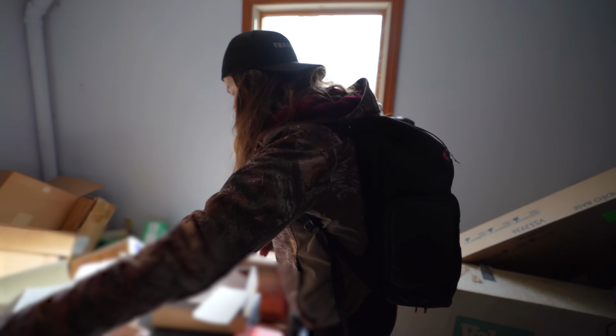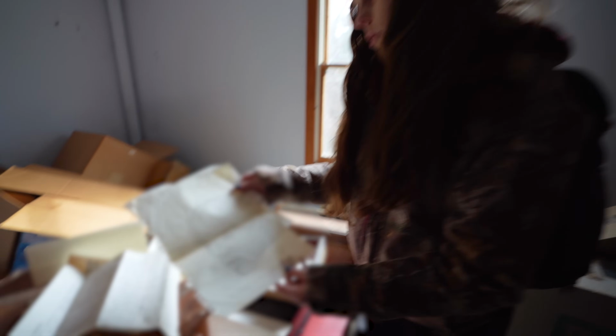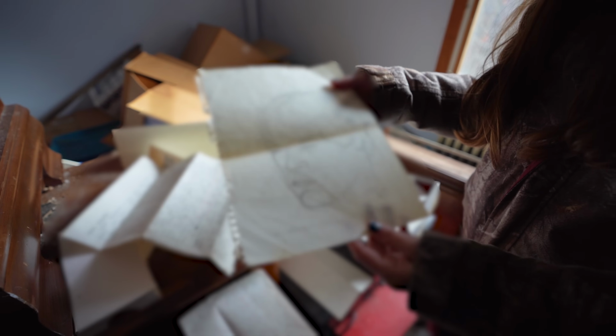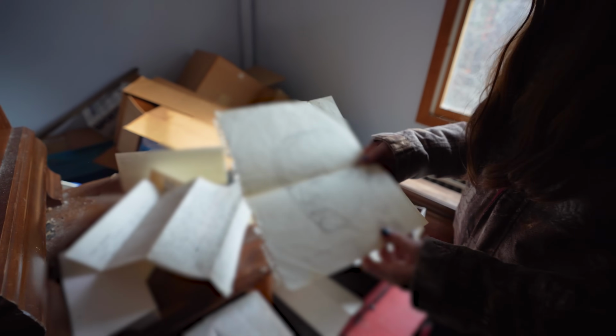Interesting. Yeah, this one looks kind of official over here. Well, there's like a drawing, I guess. So the man, we're going to say that his name is John. It says that this is an unfinished portrait of John.